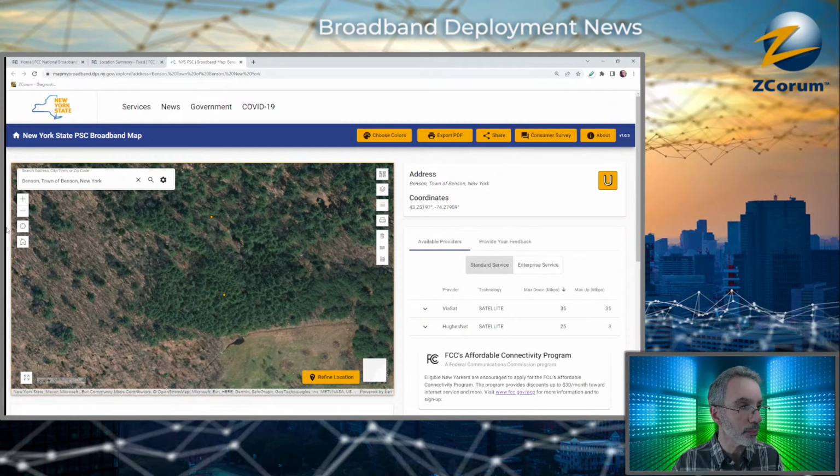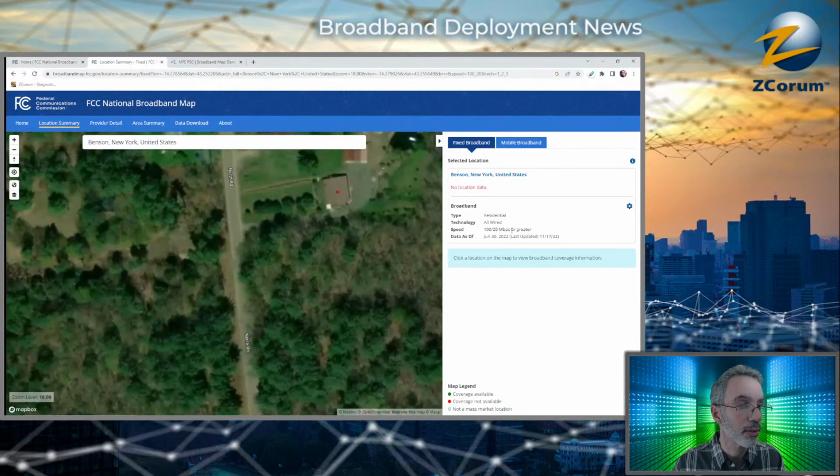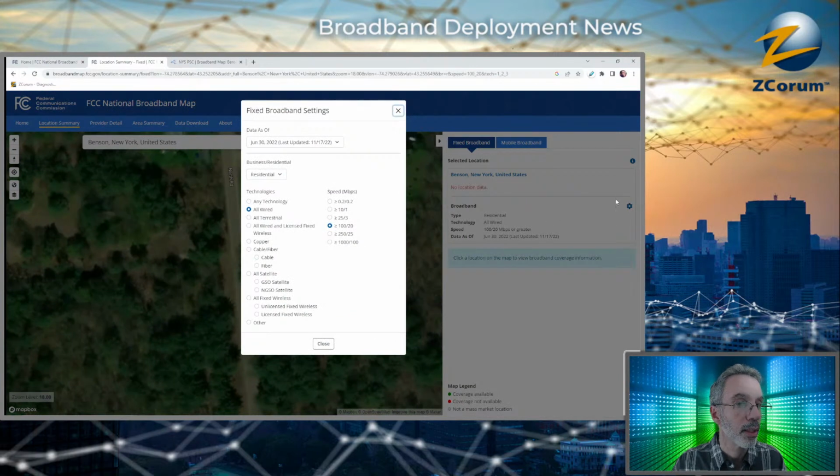So in any event, what I wanted to show you today was these particular filters. So I think this is important to know, your filters right here as you look at these. So again, if you're looking at your home, what I would suggest is looking at all wired, and then you can select the speed maybe right there to give you kind of an area or an idea of the area and what it looks like.